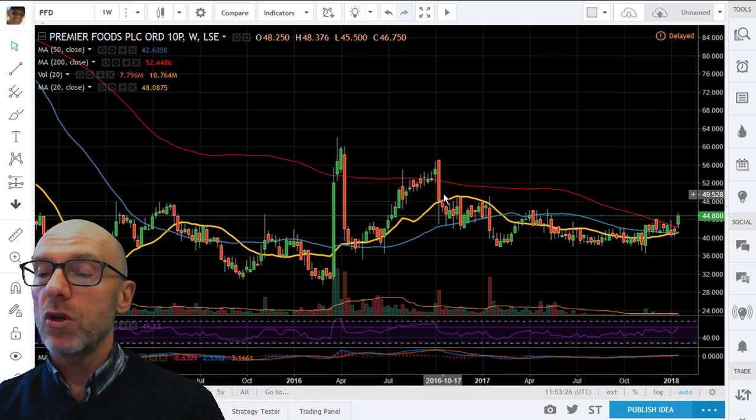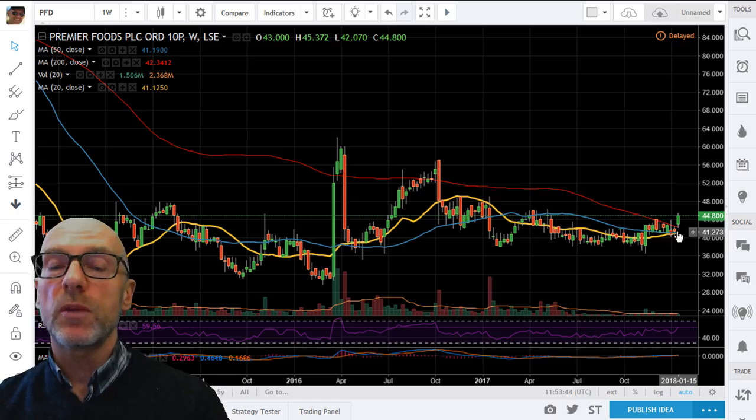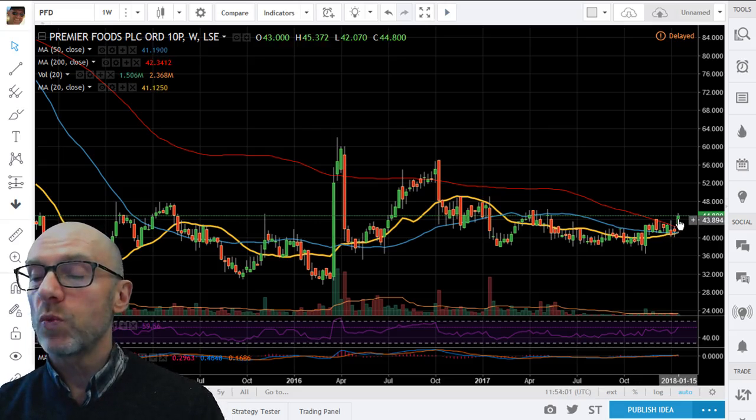Moving on to Premier Foods. Here you can see the longer term picture. I believe this is a basin formation, which for the longer term bodes well. We are breaking to the upside this week or today. You can see the moving averages are all very close. The 20 is just about to cross the 50-week moving average in a bullish golden cross formation. We've broken up above the resistance of the downtrending 200-week moving average, which had been a hindrance for the last 6 weeks, so that's positive as well.